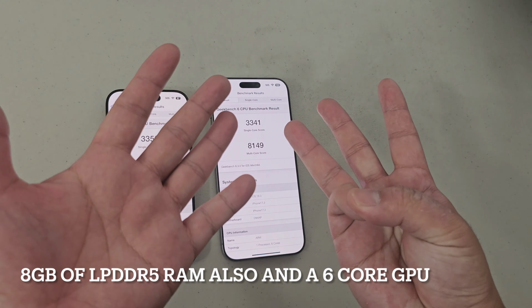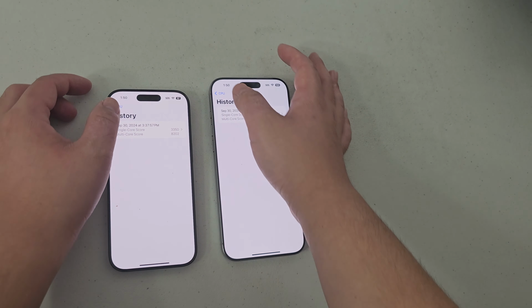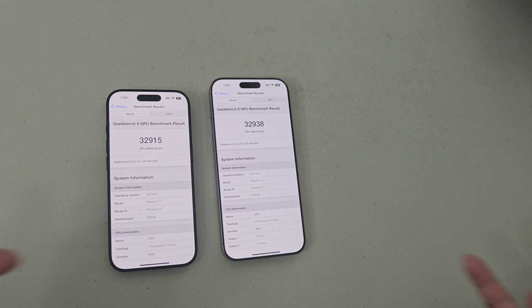There's actually 8 gigs of RAM on all 4 iPhone 16 variants, as well as 2 iPhone 15 Pro variants. And there's also a 6-core GPU. So let's see the GPU results. And over here it is, not much discrepancy between the two phones.